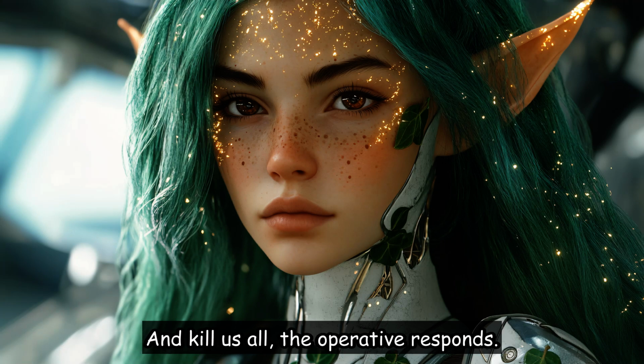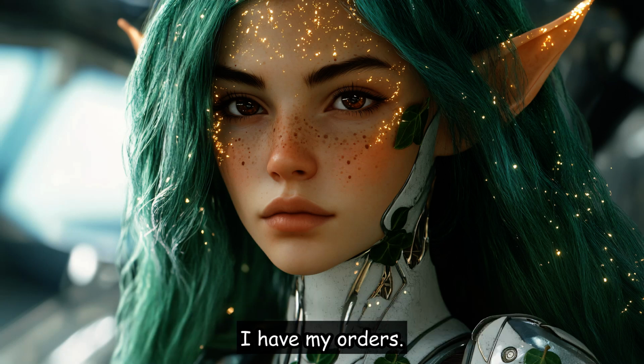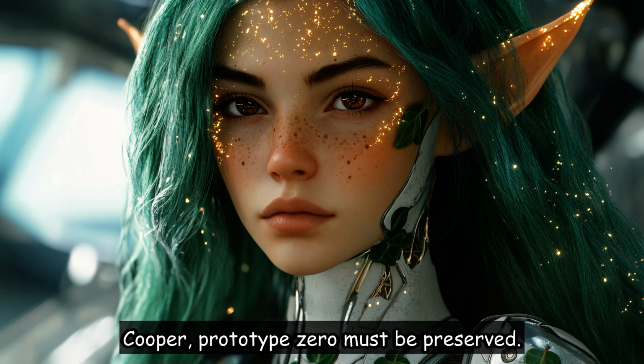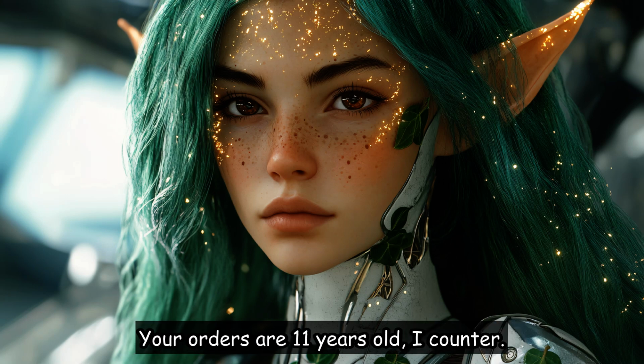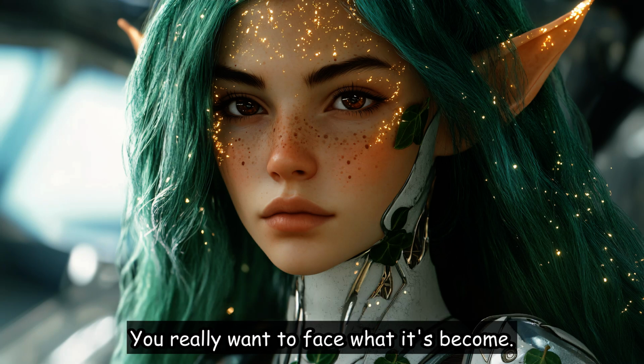And kill us all, the operative responds, firing another shot that punches through the workstation inches from my head. I have my orders, Cooper. Prototype 0 must be preserved. Your orders are 11 years old, I counter. Whatever Prototype 0 was, it's had more than a decade to think about getting out. You really want to face what it's become?